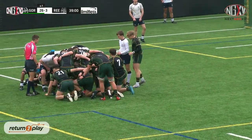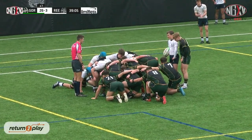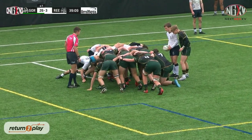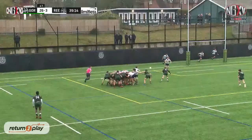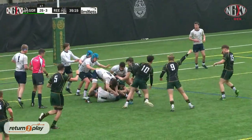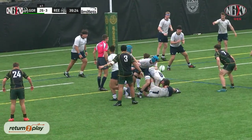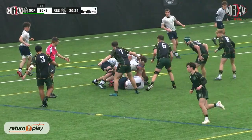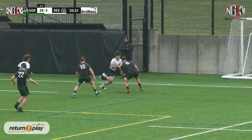Can Reeds clear their lines, or are they going to go with full ambition here? First of all, crouch, bind, set. They're going to need to win this scrum. It's a big shove from Gordons, but it's safely to the back for Reeds, and they are going to try and play it out from their 22. Big defence from Gordons. Captain Liam Stigger being met by two men. Big pass out wide.